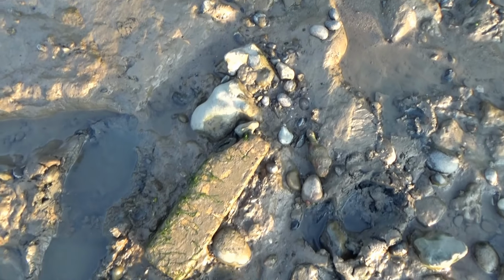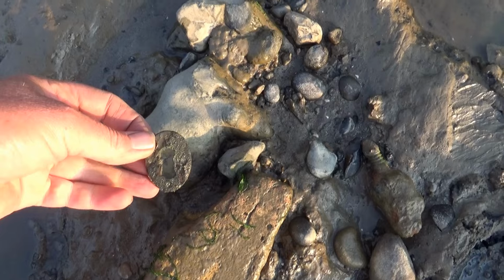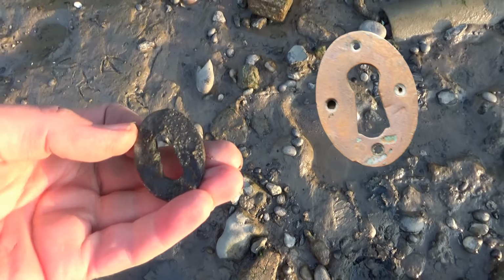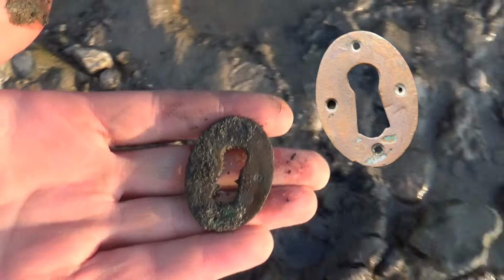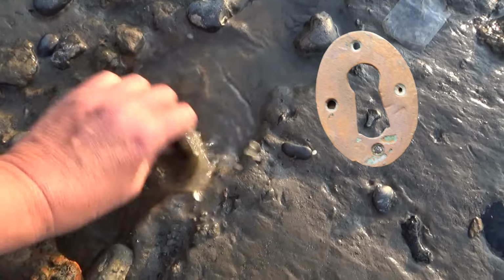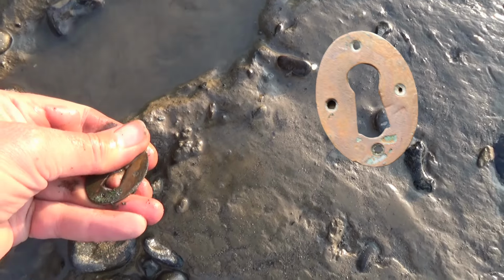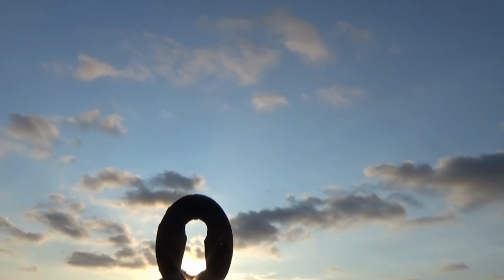And what else can I see here? This looks like a very nice keyhole, or you may prefer to call it an escutcheon. I wonder what that's doing down here in the mud. It's just incredible, really, to think that all these things are just lying here, dropped by people well over 100 years ago.